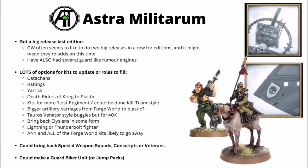Kastan Jungle Fighters have been crying out for an update that's at least similar to their command squad for a long time now. They do feel like perhaps some of the more embarrassing models that Games Workshop's still selling, after it's been kind of clear that they needed updates for a good decade or more. The Ratlings would be nice to have in plastic. Commissar Yarrick is rumoured dead, but I feel like there wouldn't be any resistance at all if he turned up again, ready to take the fight to the Orcs once more.